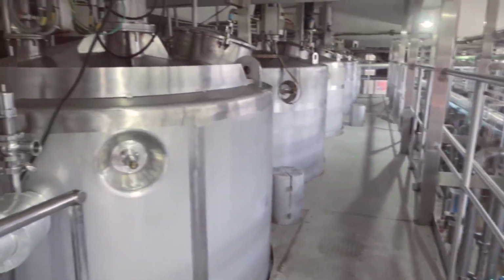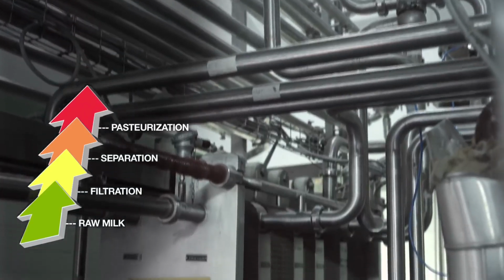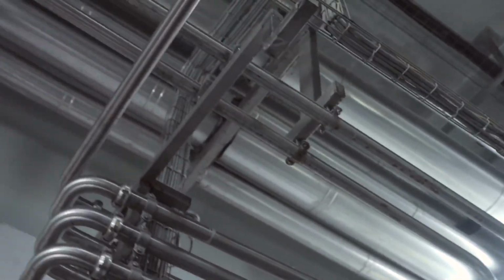Mix is heated to 60 to 70 degrees Celsius so the dry ingredients blend easily. Two types of basic mixes, white and chocolate, are prepared in two separate vats. In chocolate mix, high quality cocoa powder is added to the milk cream mix. Next, the mix goes through fine meshes for filtration. Mix is pasteurized in order to avoid any kind of physical or bacterial impurities which might come along with the ingredients.